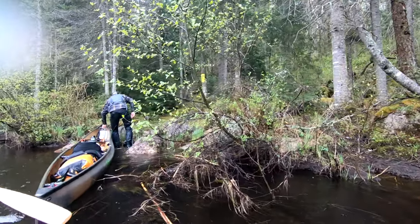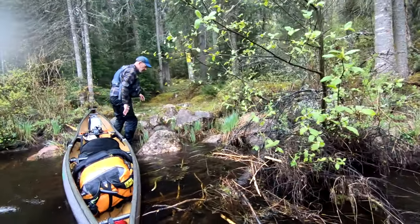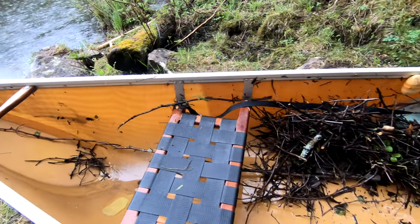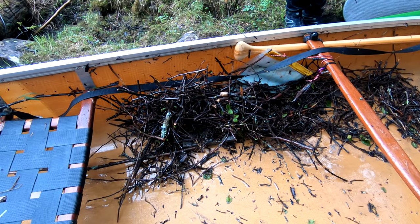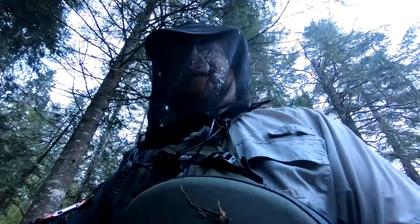And we finally reached the portage on Birchcliffe Creek. It's a 300 or 400, I can't remember. So this and about 100 pounds of water was what was inside the canoe after this portion of Birchcliffe.